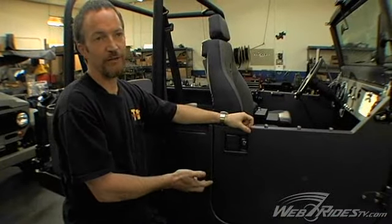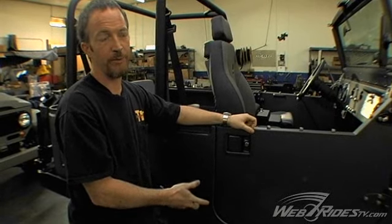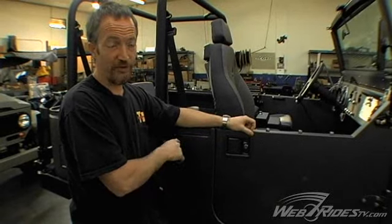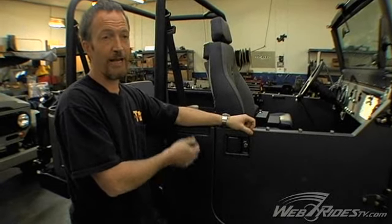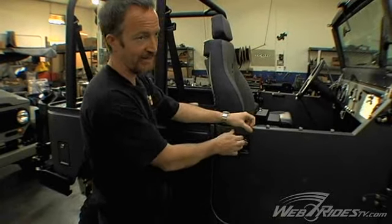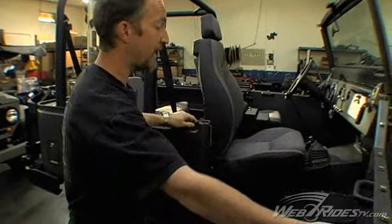So a couple more examples of limitations of the original trucks that we were really keen to address with the Icon design. For one thing, the passenger seat, Land Cruisers, it was fixed. It had no recline, it had no floor track, and it had the gas tank right under the seat inside the cabin. Never seemed like a great idea. So when we got into CAD and were able to redesign our whole floor pan, that was a key design trait that we wanted to address.